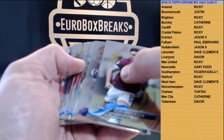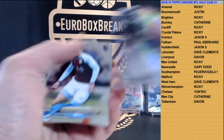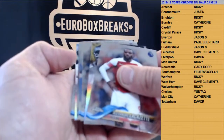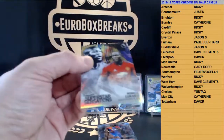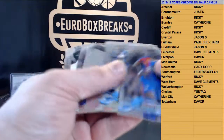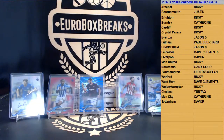Ooh, what's that? Is that gold? Yeah, it is a gold. Gold refractor coming. Junior Hoylett. We got refractor of Sigurdsson. And gold refractor to 50 is Lukaku. 12 out of 50. Manchester United. Got Aguero. What was it for this box?